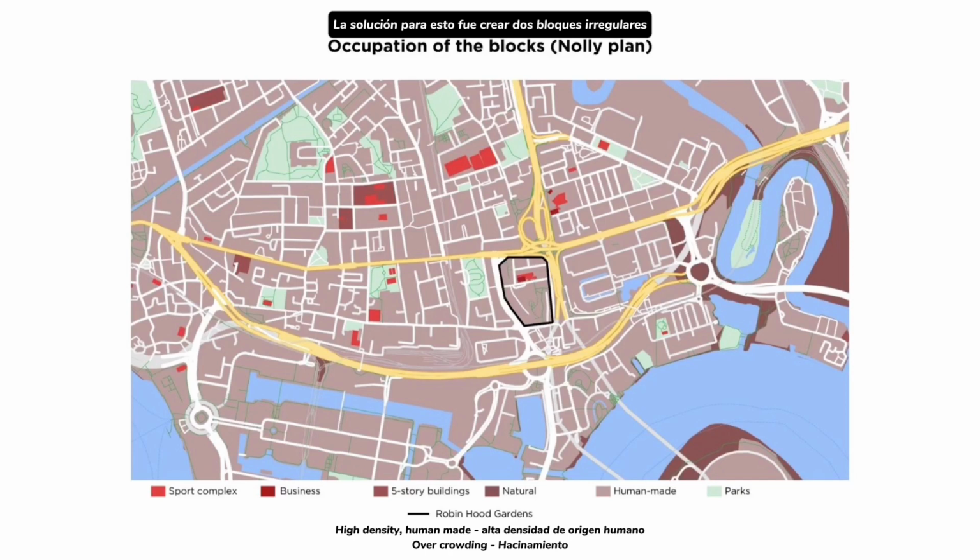The solution to this was to create two irregular blocks that turn their backs to the outside environment and host a central space. One of the serious problems is the overcrowding of housing due to the high density of the area, as it was originally intended for a population density of 140 people per acre. Robin Hood Gardens also responded to the social reality of that time, designing the housing with spaces such as bedrooms, kitchen and dining room towards the interior of the project, leaving the noise generated by the environment far away.